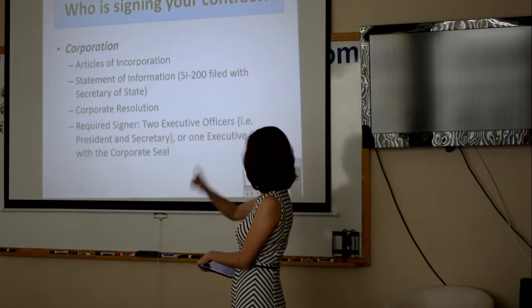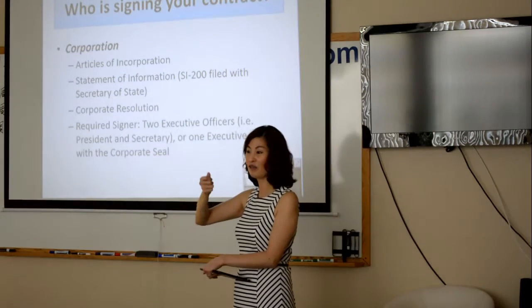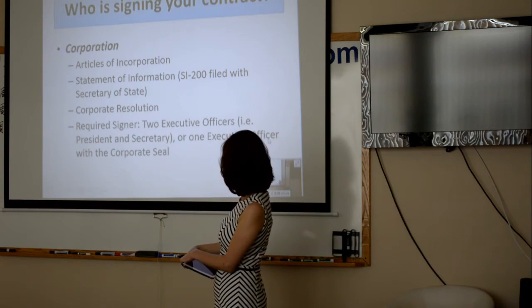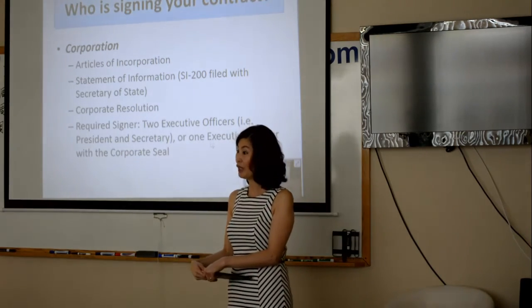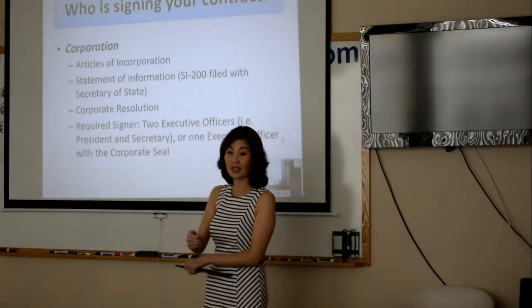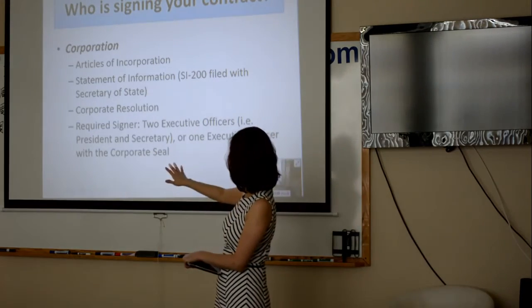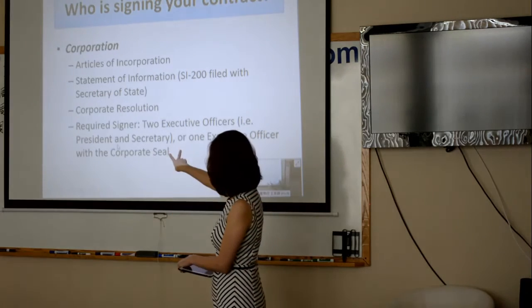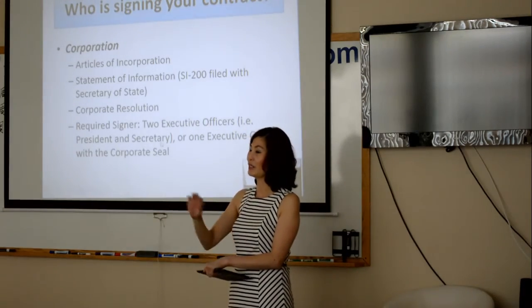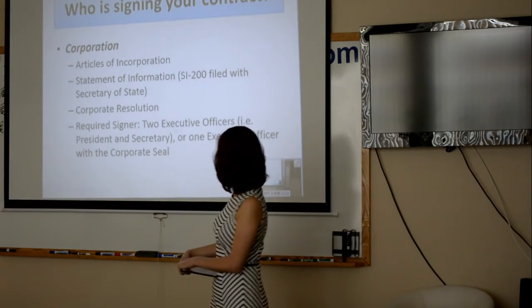The typical signers of a corporation would be 2 executive officers. We can use a president and secretary or anybody else. And if they say they will give us 1 signature, then we need a corporate seal to be affixed to the contract or to the document. Sometimes in the corporation, there's only 1 person. 1 person takes care of everything. That person is the president, secretary, CFO, VP, everything. So we just have 1 person sign and then write down 2 titles. You can just put president and secretary, and that will tell everybody there's only 1 person, but we got 2 capacity there. All right. We go to the next one.